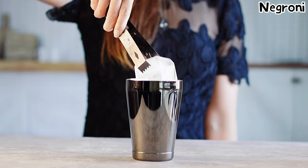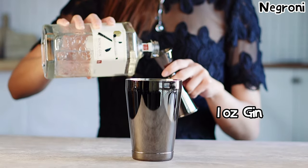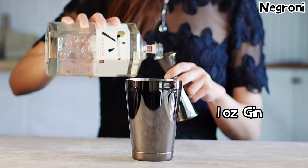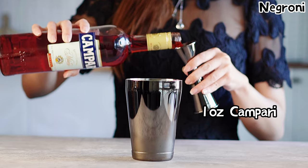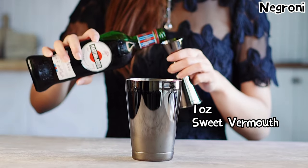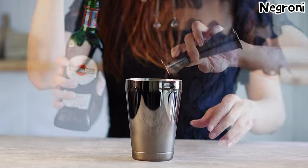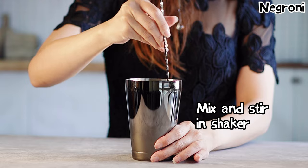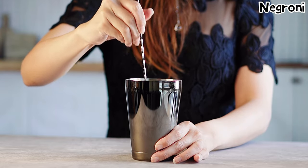In the shaker, add 2 large ice cubes. Add 1 ounce of gin. Add 1 ounce of Campari. Add 1 ounce of sweet vermouth. Stir the ingredients until it gets cold, about 20 to 30 seconds.